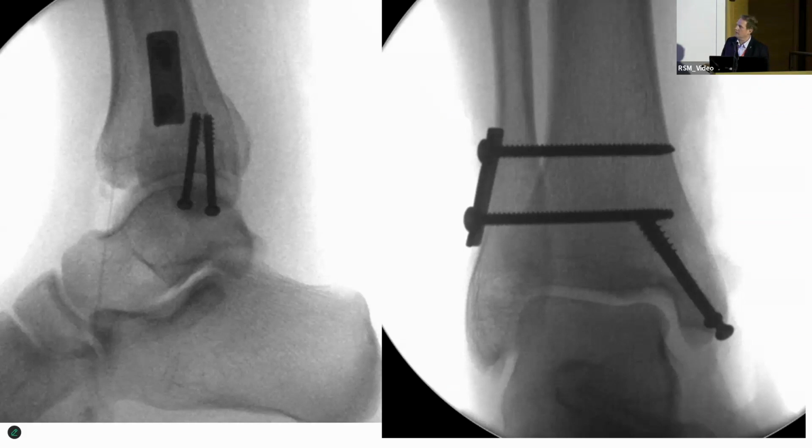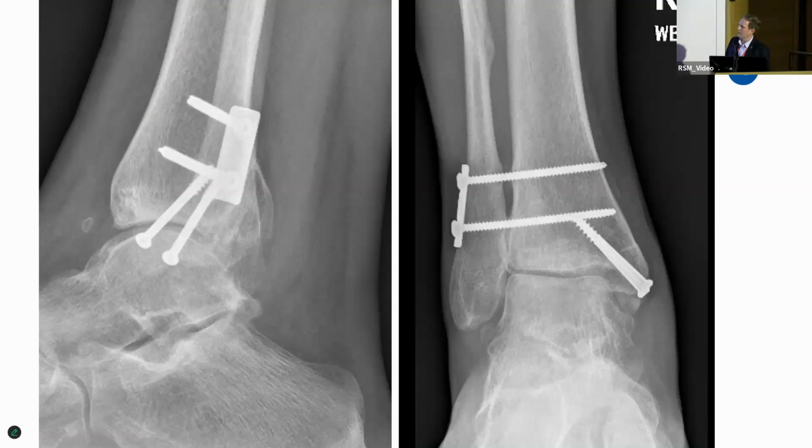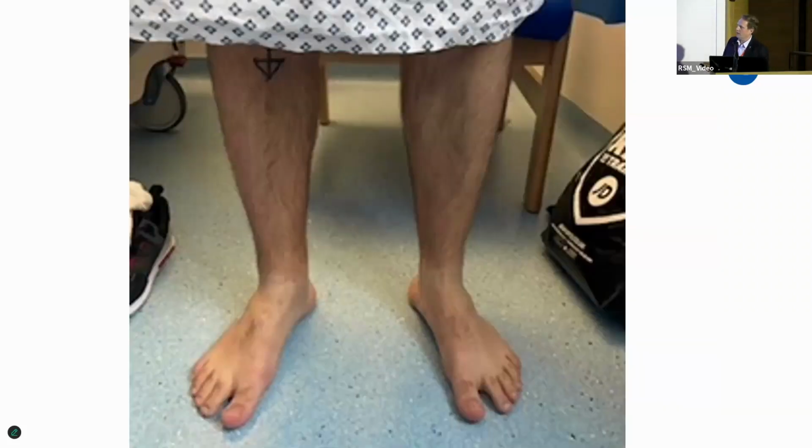So this is the case that was done elsewhere, sent to our unit. It's a very typical high, not a true lateral on here. We got a high posterior malleolus and over squeezed fibula. We know this is out the back. And lo and behold, you can see your CT scan. This has gone out the back. And this was him post-op. It was done elsewhere, and you can see the external rotation.